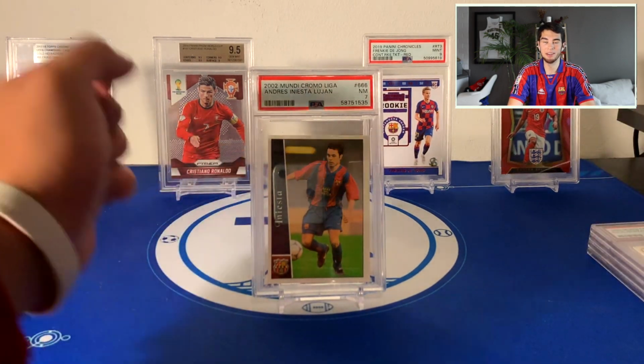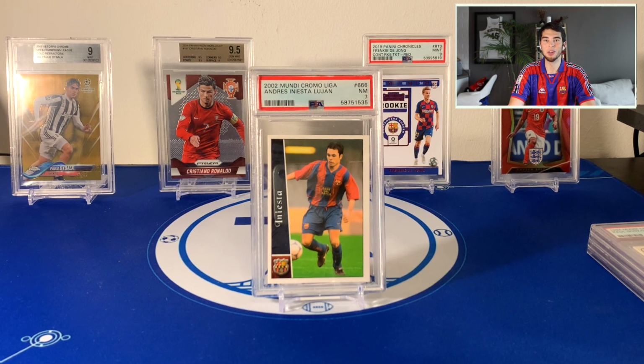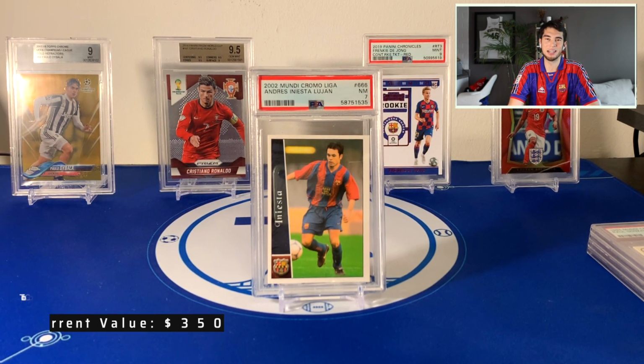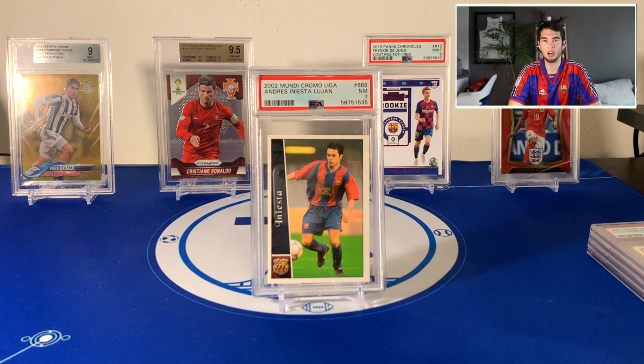Iniesta, PSA 7, another 7. Not really what we're looking for, but these do more numbers than the Xavis. I think raws of these, if I'm not mistaken, are selling for like $300 pretty consistently. So I'm into this even less than what a raw would cost me. I don't think I'll have any issues moving it if I decide to, but nice card. Really happy to even have this in the collection. I've said it a million times, I'll say it again: for the cost of a Zion Optic, I can get a legendary card like this, no problem.